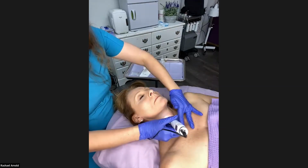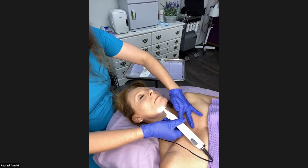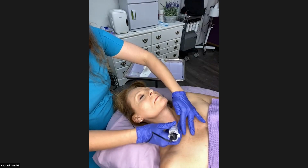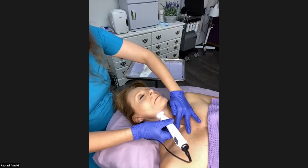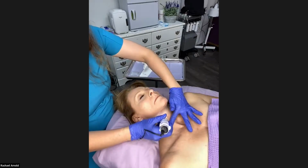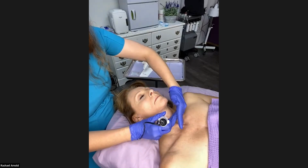And hopefully this gives you guys an idea of how long it would take to do. It's really not super long. It doesn't take a long time to do the whole face. You see me start and stop a little bit, just because I'll stop feeling the vibrating and then I want to make sure it's still vibrating.